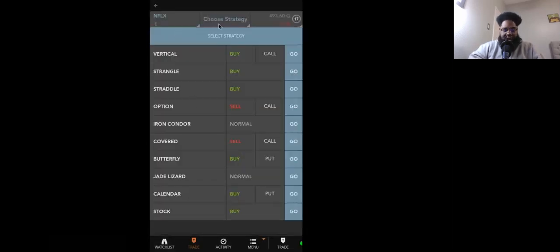But let's look at Netflix right here. So once you click and you want to actually place a trade, and I am in the Android version, they have a downloadable version, they have a web-based version, which I pretty much don't like. So for those people who have smartphones, you can just trade on your phone. So it's gonna look like this.